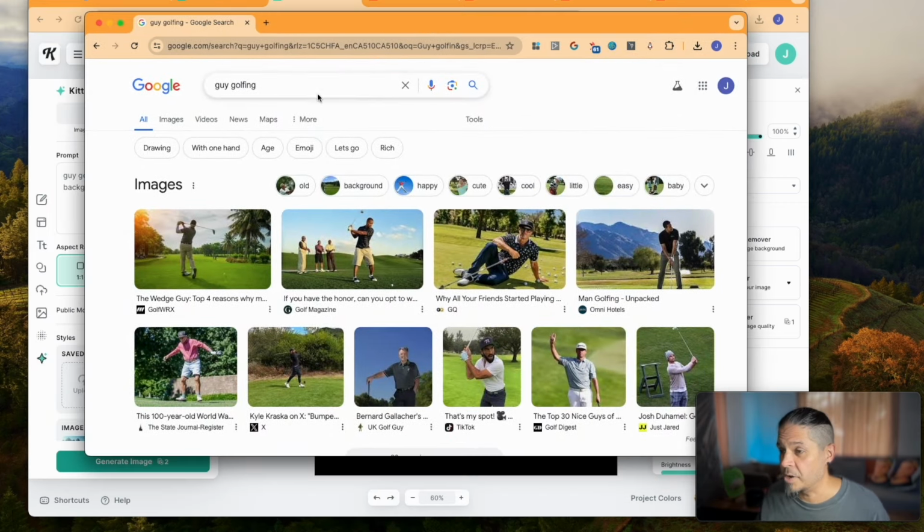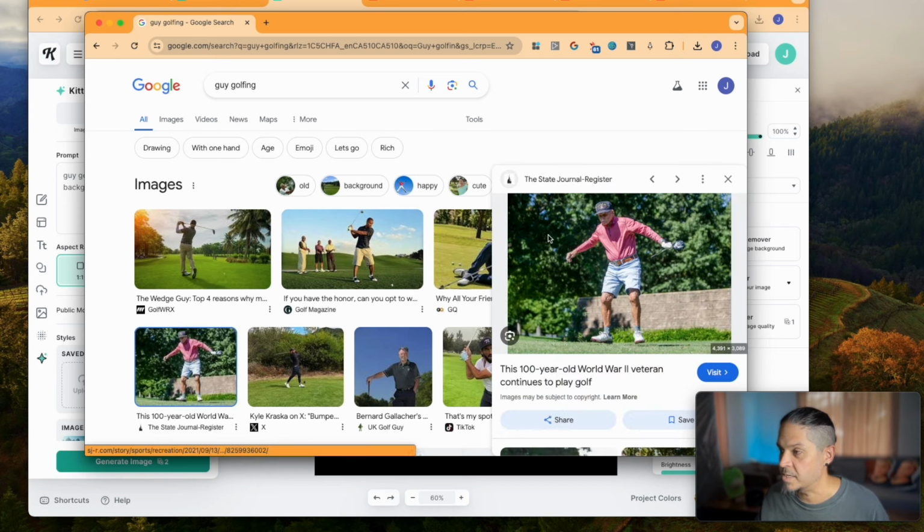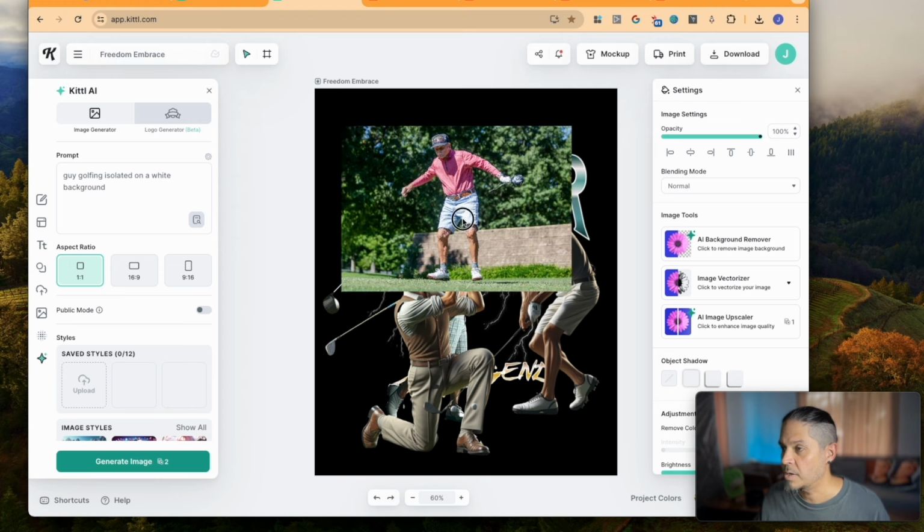I searched the guy golfing and I thought, you know what? I could use any one of these, but they all look pretty easy to remove a background. So I went with this one and I'll show you why. Look how busy this is, all right? We're gonna see what Kittl can do. We're gonna put it to the test. So I'm just gonna blow this up here. We're gonna see what happens.